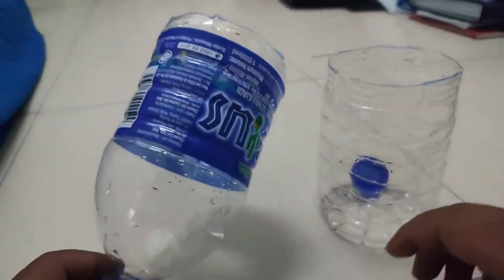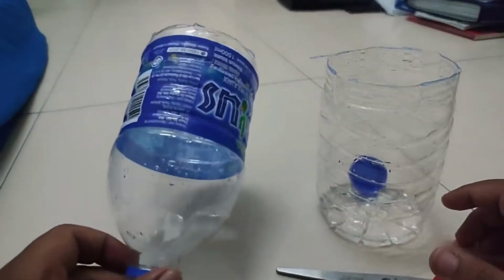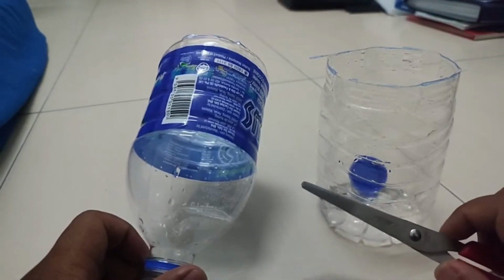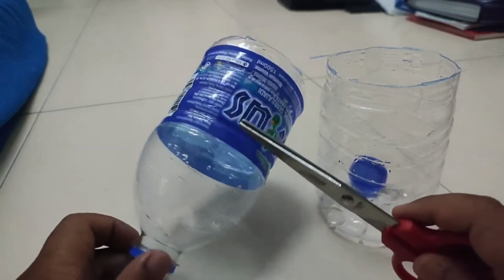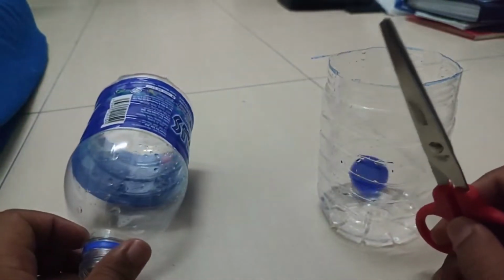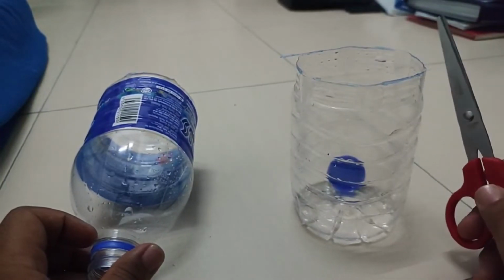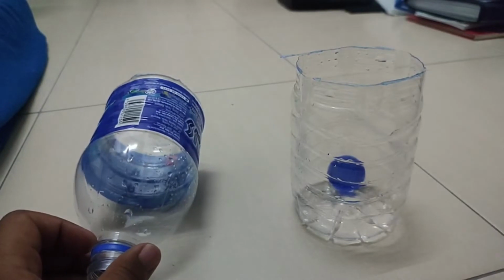Okay, so now we're done cutting the bottle, as you can see here. There are two parts of the bottle after I cut it. The first one we can use as a funnel, and this one we can use as a container, so you can put whatever you want in here.